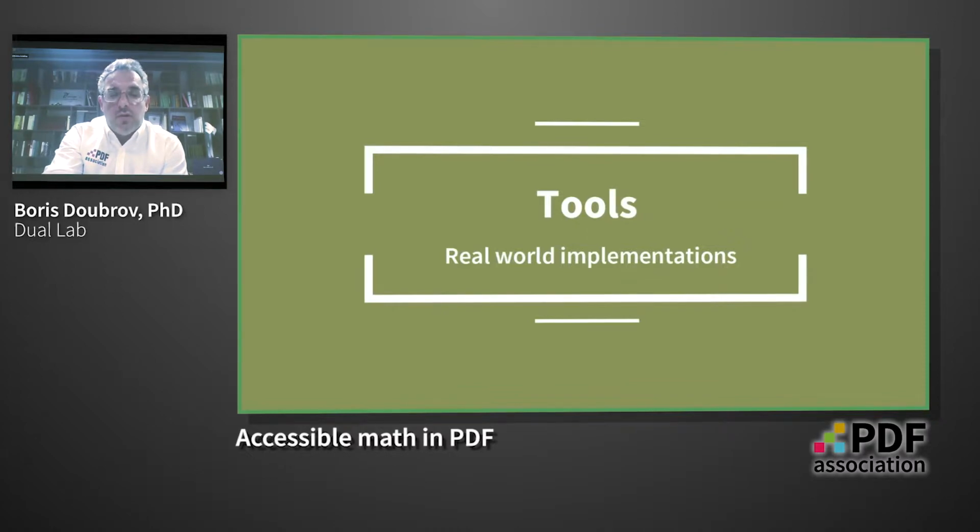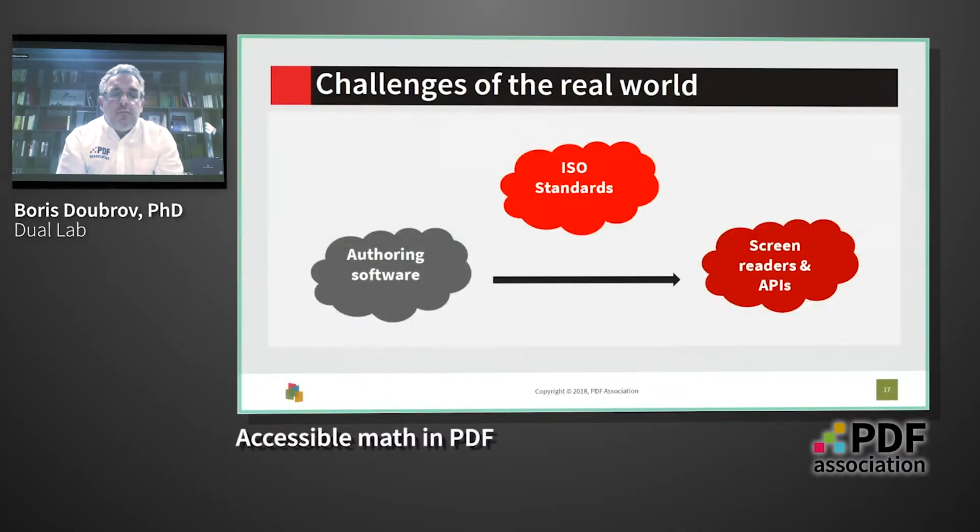So what about the tools? Maybe this is something where the tools can pick up. So this is a very general picture of how I see this today. We have three different communities, in fact. One of them is authoring software.